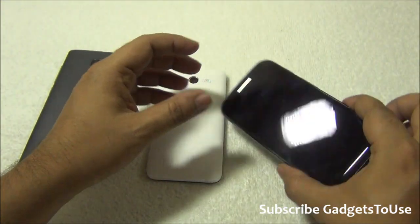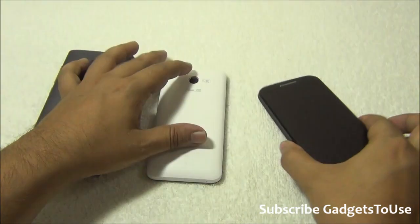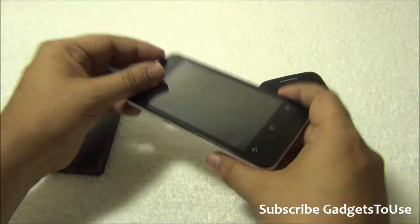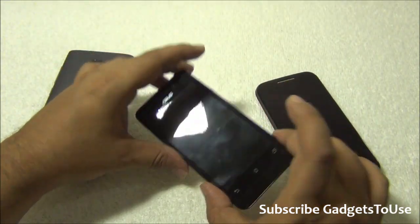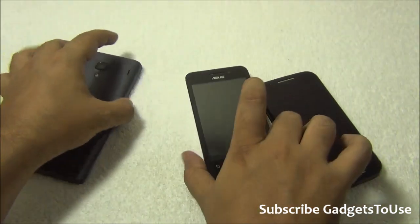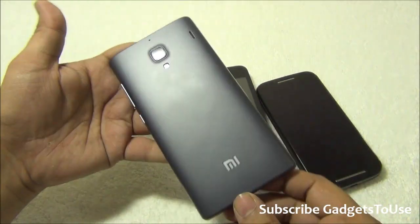Either you place it like this on a table or you hold it like this. It is a very good design. Whereas on this device, the loudspeaker is actually at the back side. So if you place the Zenfone 4 on a table, the loudspeaker will get muffled to an extent, but it will not get blocked. Same goes with the case with Redmi 1S.